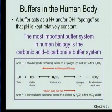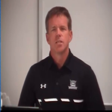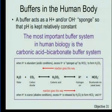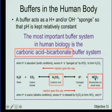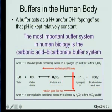There's a number of buffers in our body. The protein that carries oxygen, the red stuff in your red cells, can act as a buffer. You have proteins that are buffers. But here we have one of our most important buffering systems in our body, and we call it our carbonic acid bicarb buffering system. What we're going to do is manage these. If we want to be more acidic, we release more of them. If we want to be more alkaline, then we sponge up or tie up more of them.